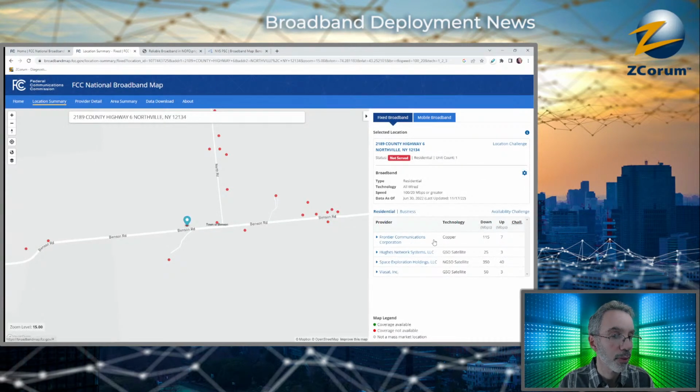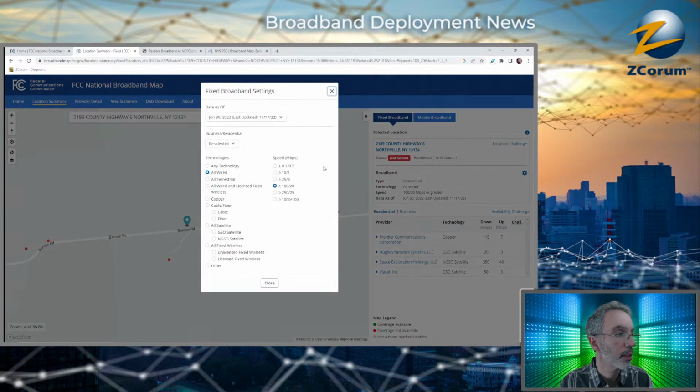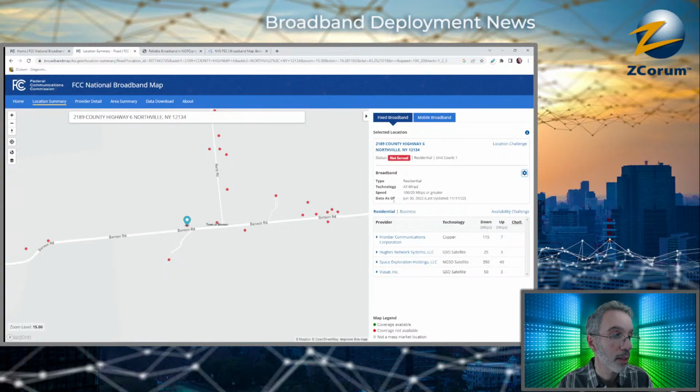Okay, so here I've got Frontier. So let's see what happens when I go in and I say all wired. So it's still showing as unserved with all wired, which is interesting. Why is that? Because I've got 115 by 7. Now this is copper, so this is a wired service. So maybe it means that not served is anything that's underserved or unserved.